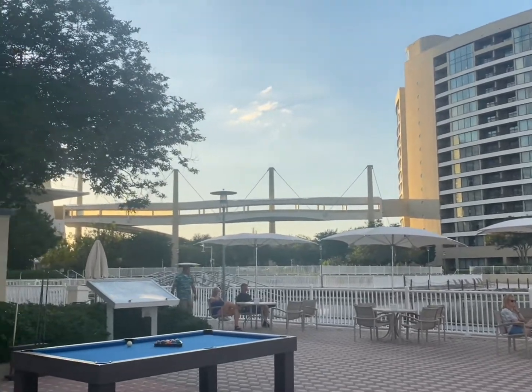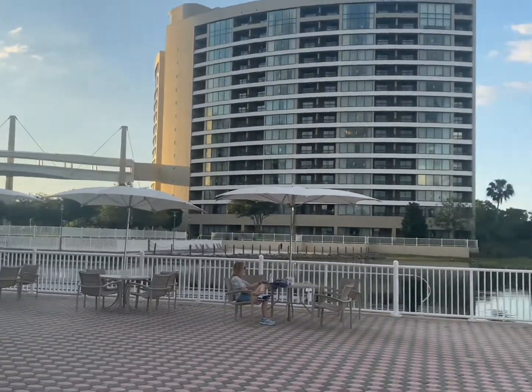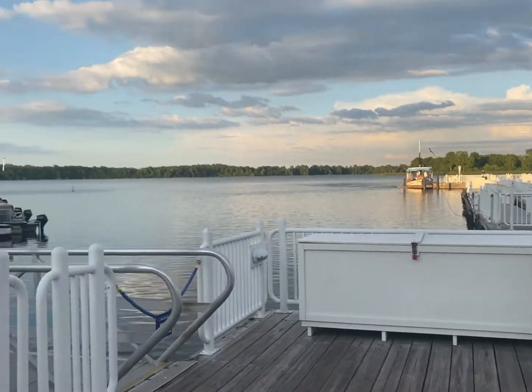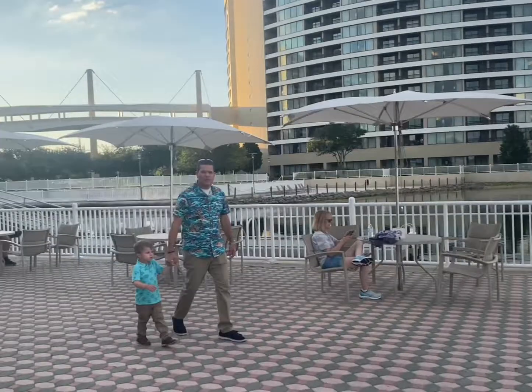Jettison Travel Crew, we're at the Contemporary. Looks like you can catch a boat to Magic Kingdom as well. So that's one option.